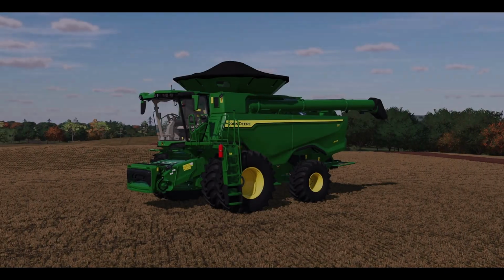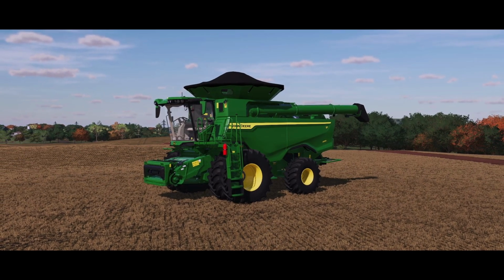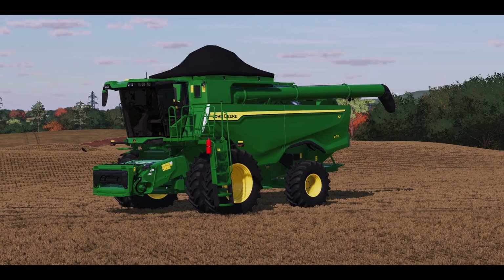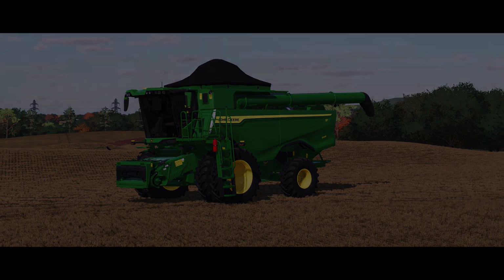The next piece of news to go over is from Agrotono. Over this past week, he has been teasing us a lot of pictures of his John Deere S7 that will be coming out pretty soon. It is right now finished, and it should hopefully be coming out pretty soon. And in tomorrow's FS News, I'll have the specs on the John Deere S7.